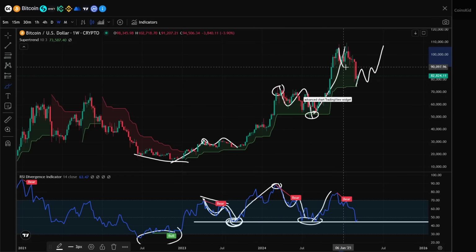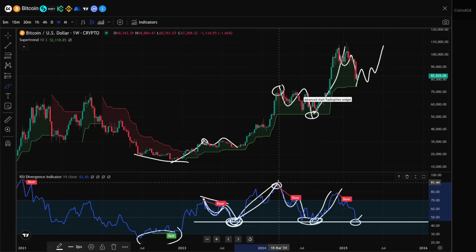So yet again, we've had another ABC zigzag correction coming back down, and where we found support currently, where we are starting to see a reaction for Bitcoin, it's in the sweet spot where another impulsive move began there and another impulsive move began there.